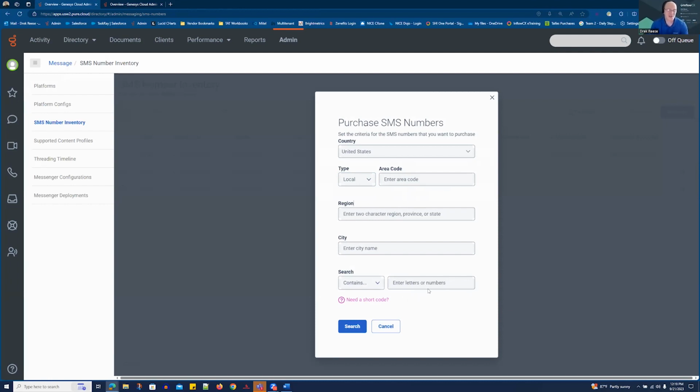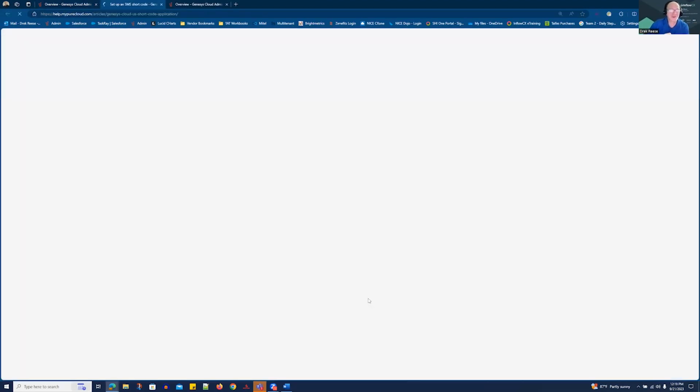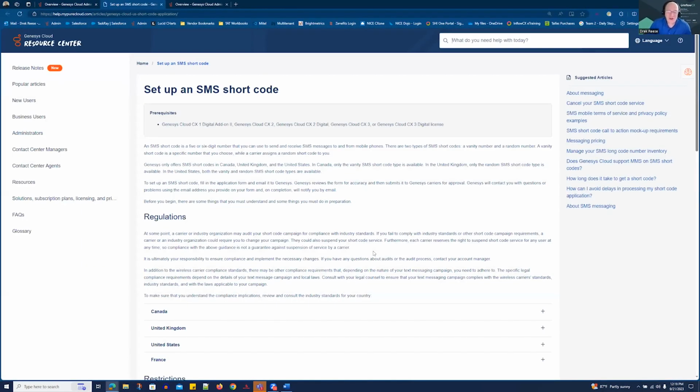When you're purchasing these numbers, these are long code numbers, the standard 10-digit phone number. They're a lot quicker and easier to get than short codes. If you didn't notice, at the very bottom, if you want a short code, there's a link right here. You can click need a short code, and it will tell you how to set up a short code. Again, a short code is more like a vanity number. It's a 5 or 6 digit number, and it's a lot longer process to receive a short code than it is a long code. Okay?